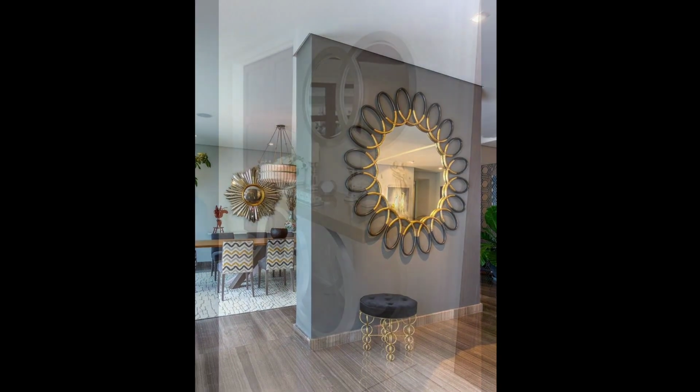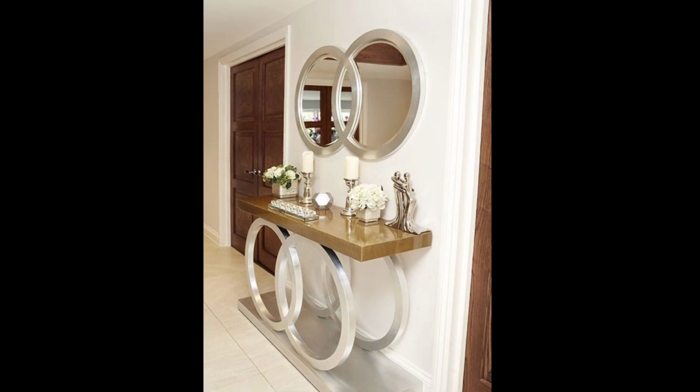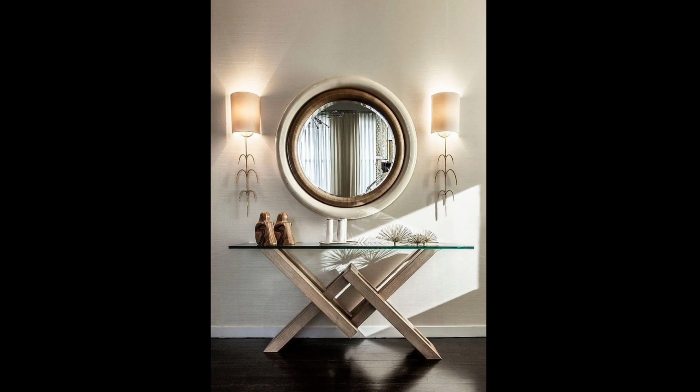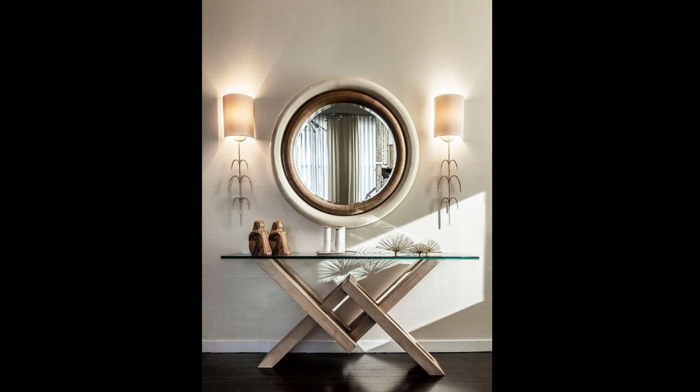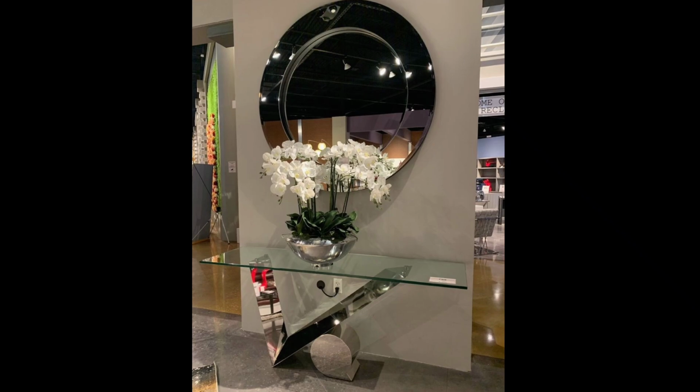Number 7. Pay attention to the mirror's frame design. It should harmonize with the console and overall decor. Frameless mirrors offer a sleek, minimalistic look, while ornate frames add a touch of elegance.